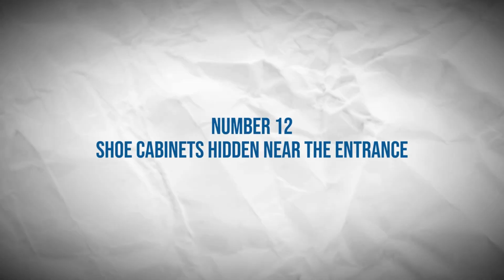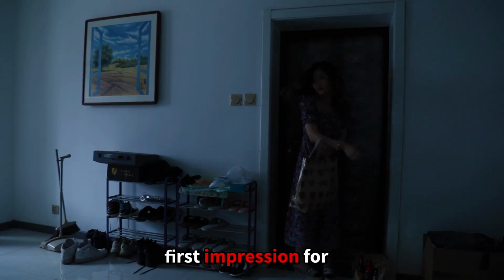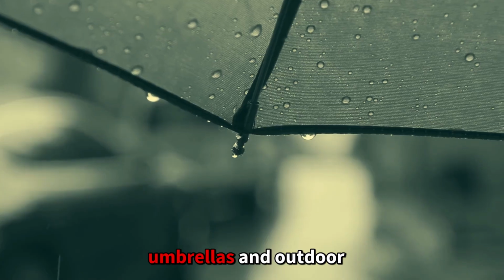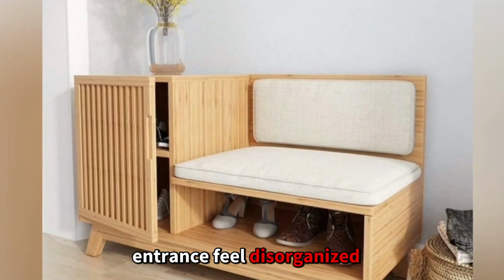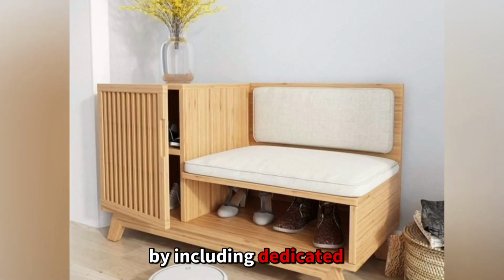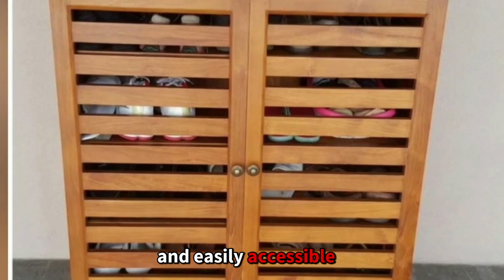Number 12. Shoe cabinets hidden near the entrance. The entrance of a home often creates the first impression for both residents and guests. In many households, shoes, umbrellas, and outdoor items quickly accumulate near the front door, creating clutter and making the entrance feel disorganized. Japanese homes address this problem by including dedicated shoe cabinets directly beside the genkan, allowing everything to remain neatly stored and easily accessible.